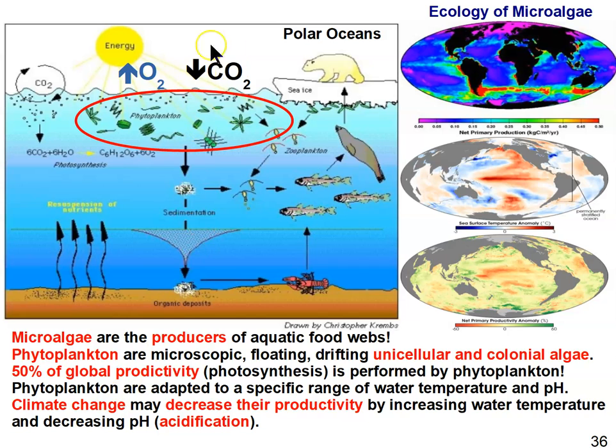So there's kind of a positive feedback loop that may result from global warming or climate change, because as the water gets warmer, phytoplankton productivity goes down, less carbon dioxide is removed from the atmosphere, leaving more carbon dioxide in the atmosphere, which increases global warming or climate change even more, and it just keeps going around and around like that. That's a positive feedback loop.